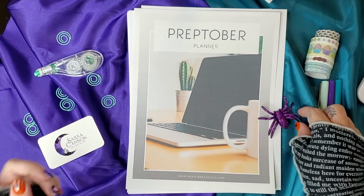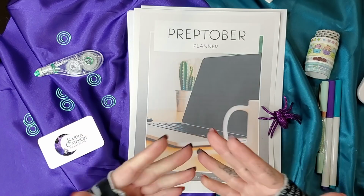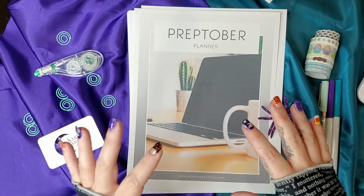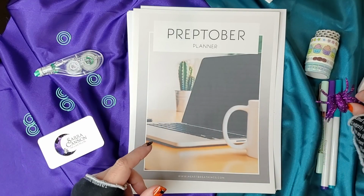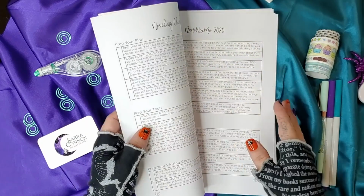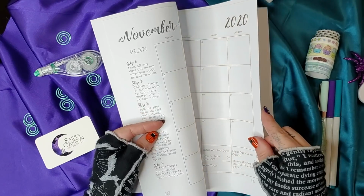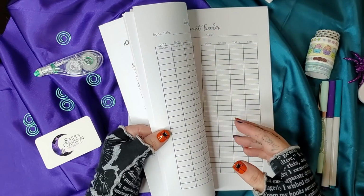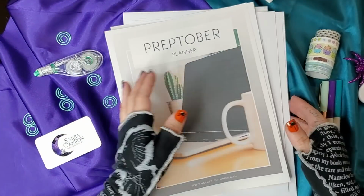So I thought since it's a Sunday and we are 1 week away from starting NaNoWriMo that I would walk you through my Preptober Planner that I have available for you to download for free. And my little spider friend is kind of hanging out here. And I'm going to show you basically how I use not only the November plan to track my time, but also how I use the word count trackers and the little game board and everything that I have set up here.